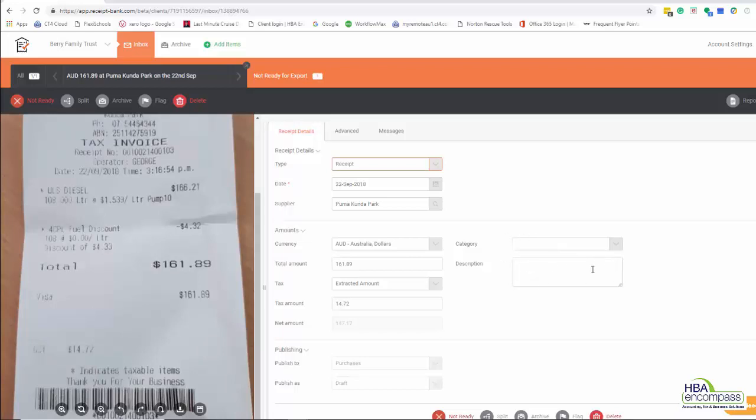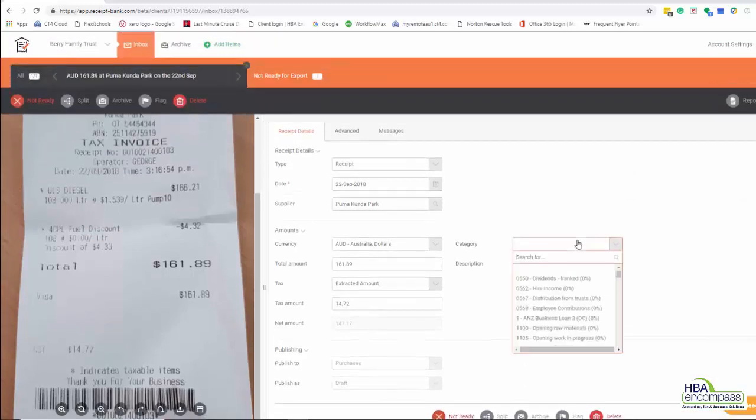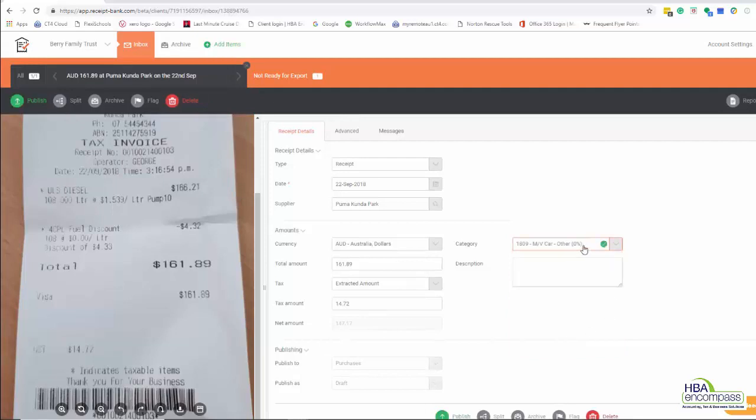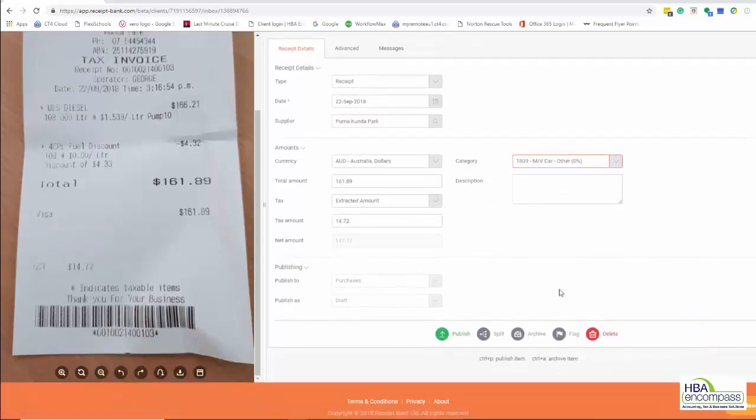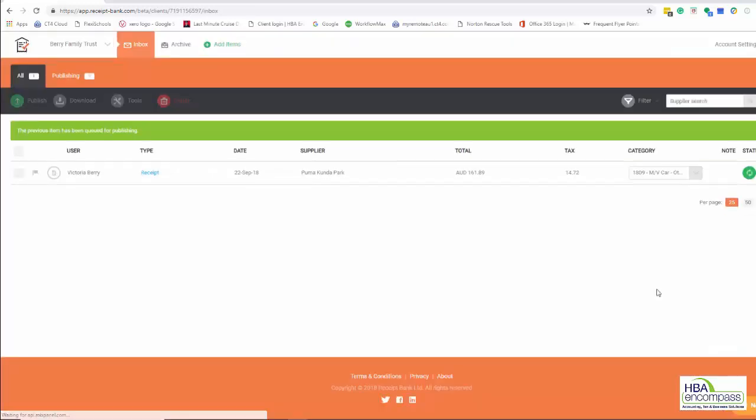If I had tracking, we could put the tracking here. And we can click, once it's set up, as to what it publishes to. So in this situation, I know that it goes to motor vehicle car other. The only reason it's got 0 here is because my family trust is not registered for GST. Normally it would say 10% there. So once you've done that, it's a matter of simply publishing that receipt straight through to Xero. You can see it says publishing. There is a way to bulk bill and to bulk tag categories, so you can do it quickly and easily, but it's a very easy process to use.